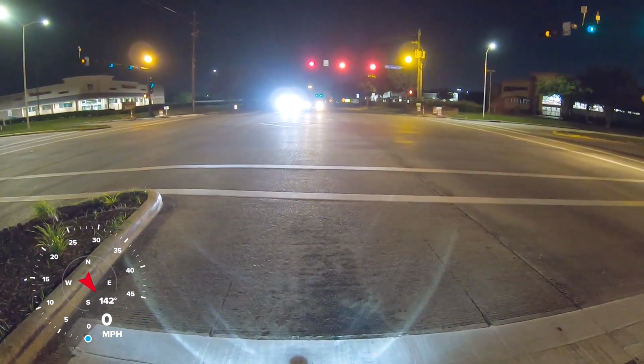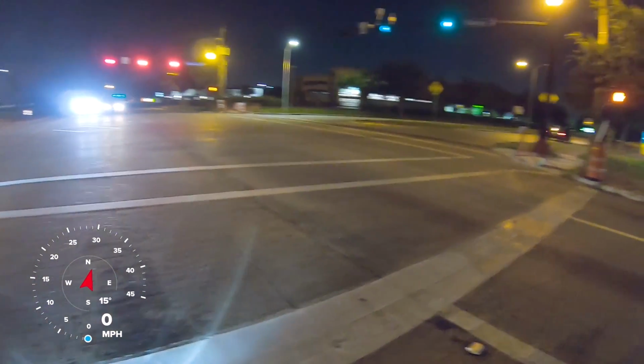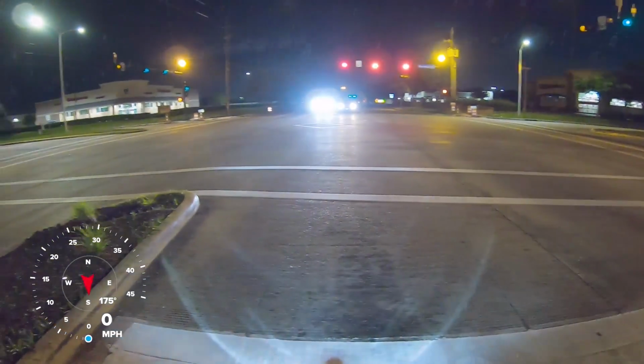It's really dangerous to be out here in the middle of the night. Drunk 30, that guy blew the light at 20 miles an hour. Where was the red light camera for him?